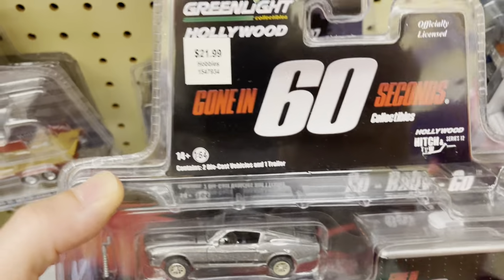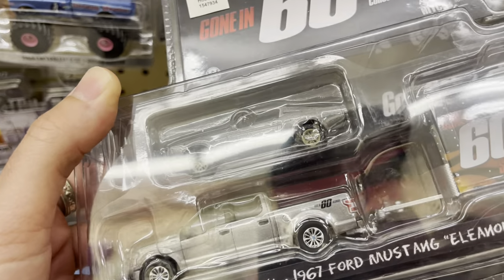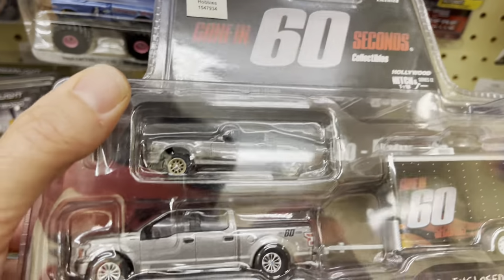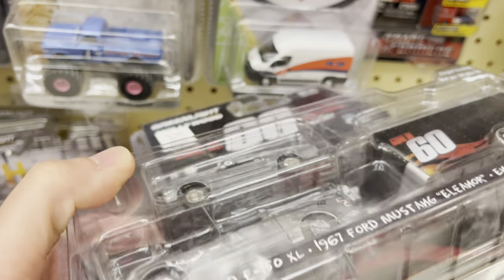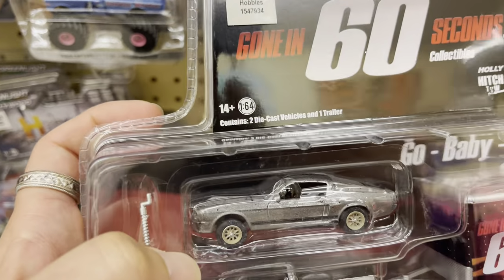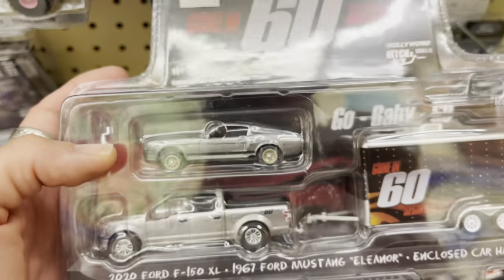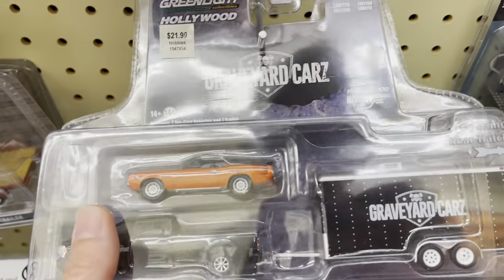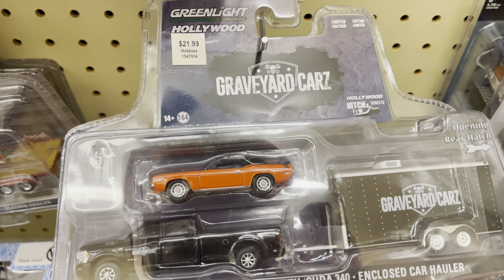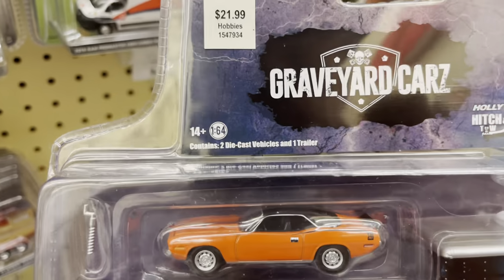Pretty cool. Little Gone in 60 Seconds. Mustang. Enclosed car hauler. And man, I'm telling you, if this is a RAW, that would be so cool. I don't think it is, though. Is that the color of the car? Leave it in the comments if you know. Graveyard cars. Wow, look at that beauty. 2022 Ram and a Plymouth Cuda. Wow, the Cuda actually looks incredible.